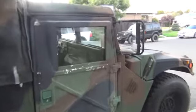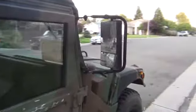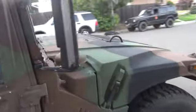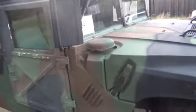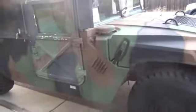It has kind of weird rear view mirrors. The rear view mirror on the passenger side is ahead of the door, and you have to look through the windshield to see the rear view mirror from the driver's seat. We're going to put the snorkel kit on it, which raises up the intake manifold about 20 inches.